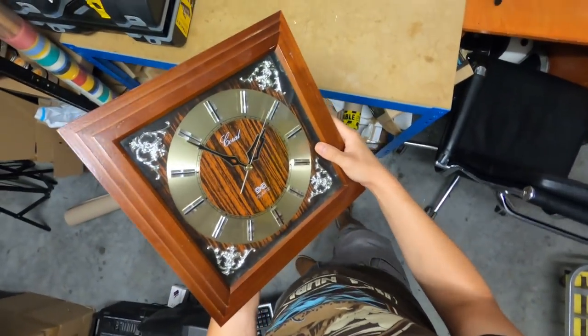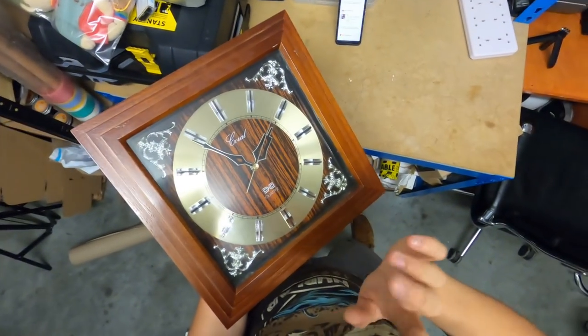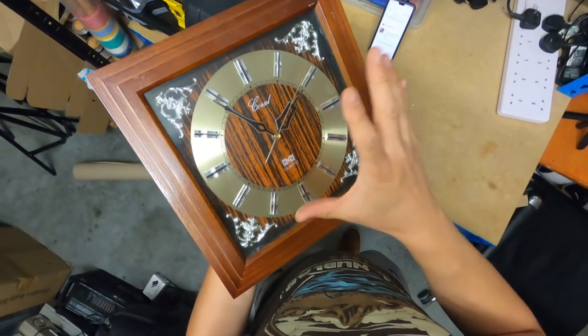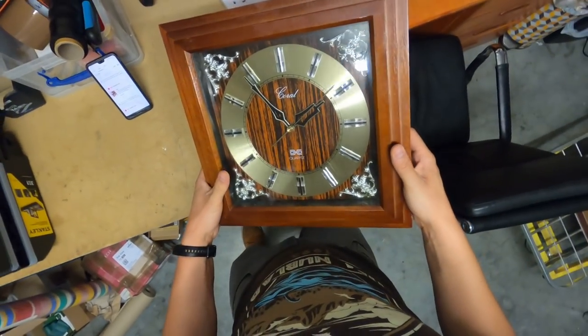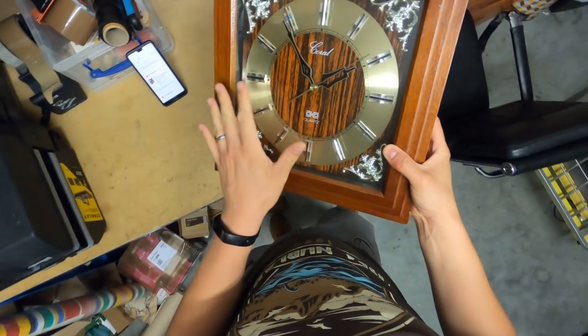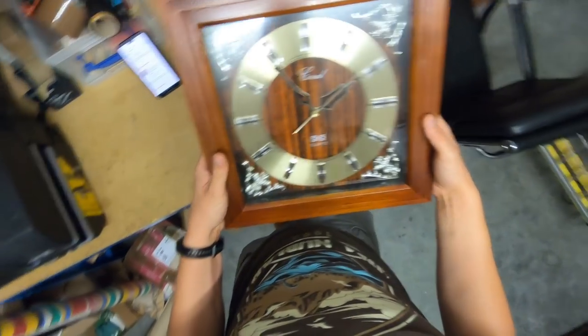Something a little different here. This was from my Thursday boot sale. I don't go to it very much. I've only ever been twice. This was the second time round. Got this clock with a mirror as well. I think it was £5 all in. So with the mirror, this owes me £3 or £4. Not much at all, nice bargain.